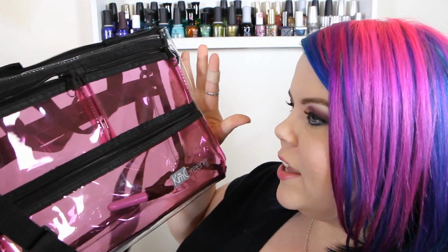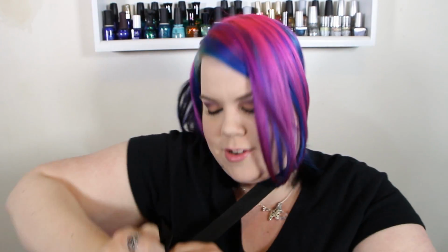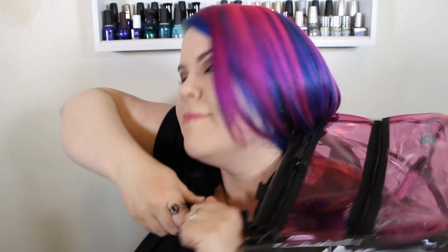So for those of you who don't know what a set bag is, this is something that a makeup artist would use on the job basically to hold products for touch-ups. And what I like about this bag is there's so many different compartments, and that's one of my big things. When I try to use a large brush roll or something, there's compartments, but you can't see what's in a leatherette brush belt or something. So I like that you can actually see everything in here, and of course put it over the shoulder.